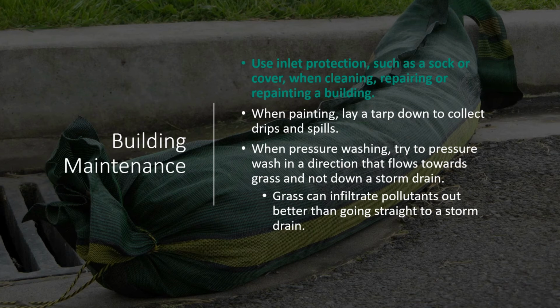Try to pressure wash in a direction that flows towards grass and not down a storm drain. Grass can infiltrate pollutants out before it hits the storm drain and goes towards the creeks.